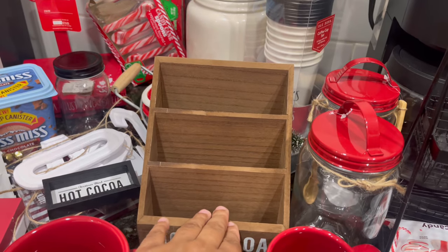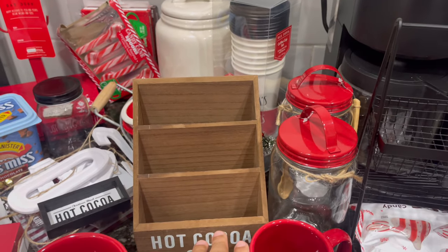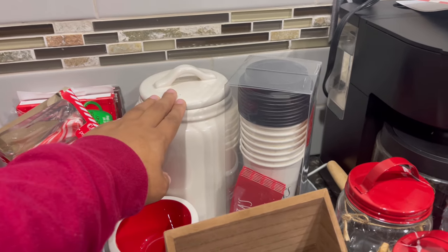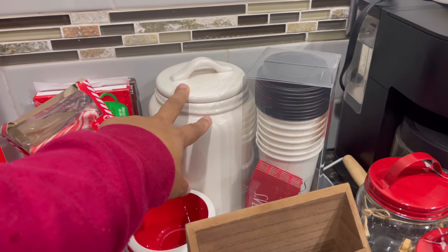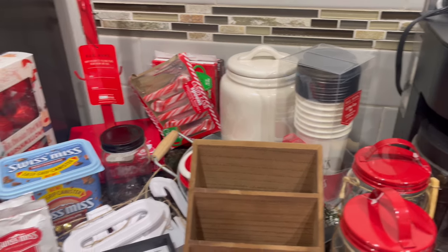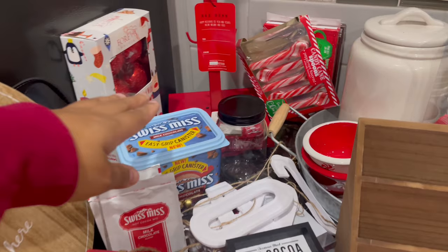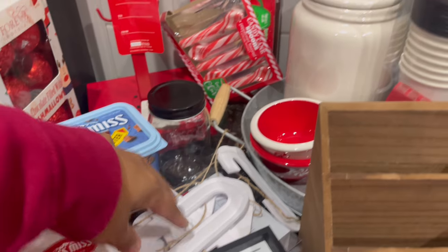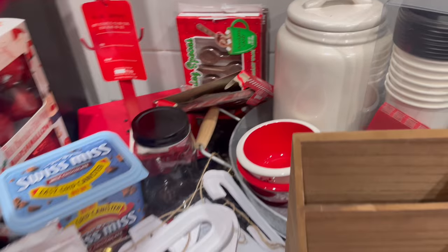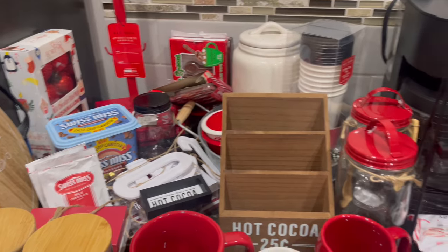I have tons of little storage things for my hot cocoa. I'm actually going to take this out. I'm not going to keep this out. I used to always keep coffee pods in it, but I have them in my drawer right now. So that's going to free up some space. Lots of different decor. Of course, my hot cocoa. And then we'll have marshmallows, different peppermints and spoons to add in. Lots of good stuff and fun things to use.